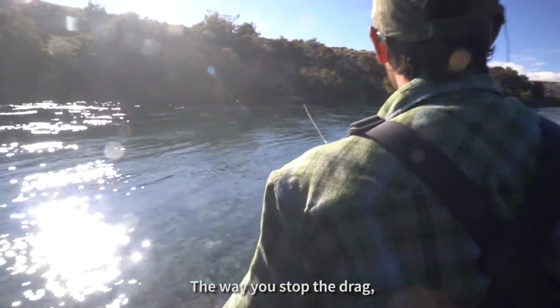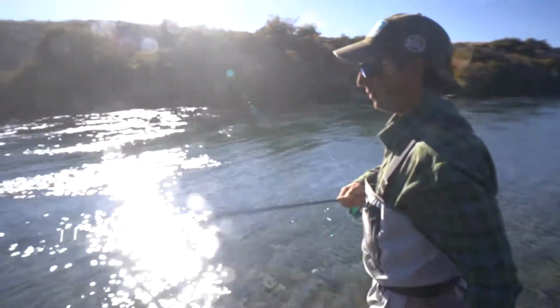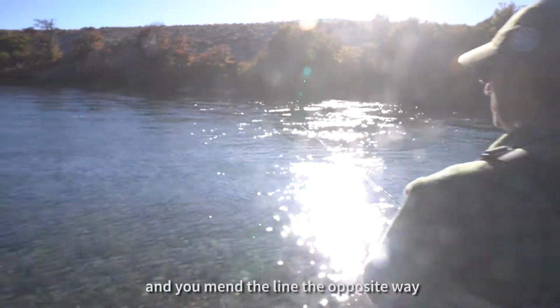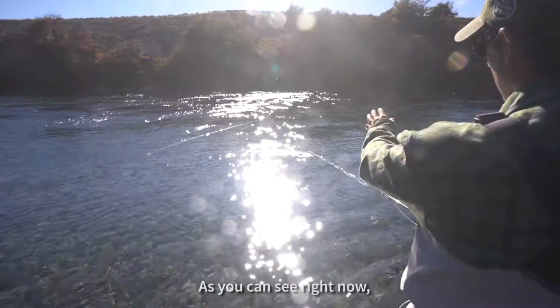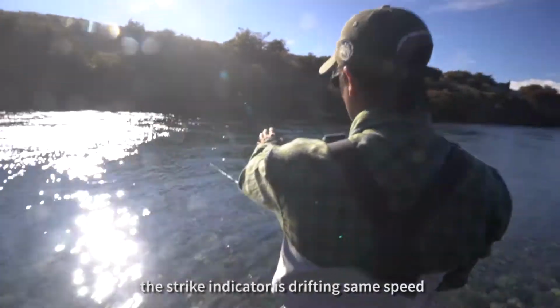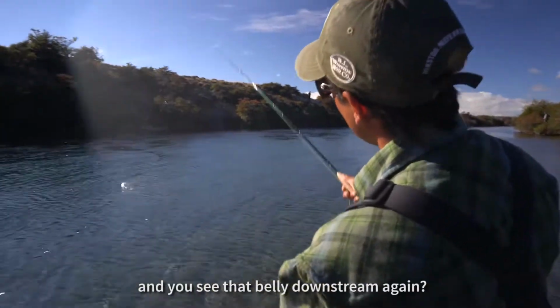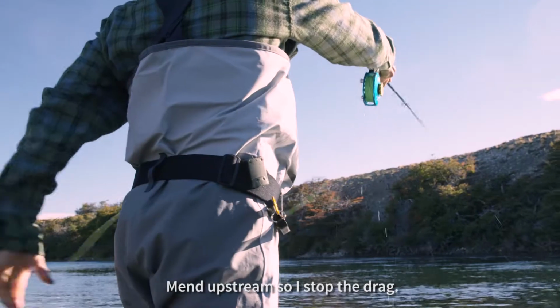The way how you stop the drag, you cast up there and you bend the line to the opposite way the current is going, like this. As you can see right now, the strike indicator is drifting same speed, and you see that belly downstream again, bend upstream, so I stop the drag.